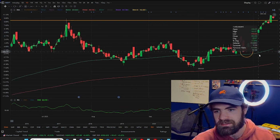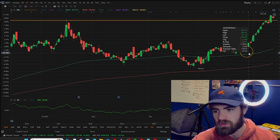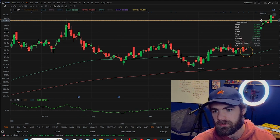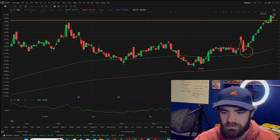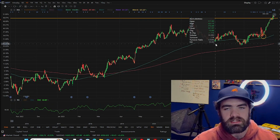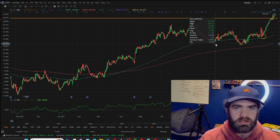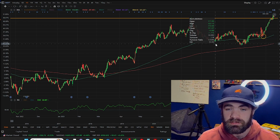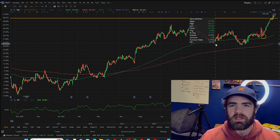So what I did is I understood that. I took a small trade at 325, selling near and around the resistance all the way up here at 362. This was a very, very easy support and resistance trade. Now, support is just where a stock gets buying pressure. Resistance is where it gets a lot of selling pressure. Obviously, you always want to try to buy near support and sell near resistance just because you'll make more money that way.